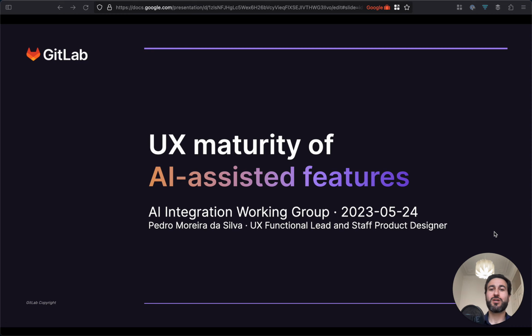And today I'm going to talk with you about the UX maturity of AI assisted features, which essentially is about when it's okay to move a feature from experiment to beta and from beta to generally available, GA, from a UX perspective.